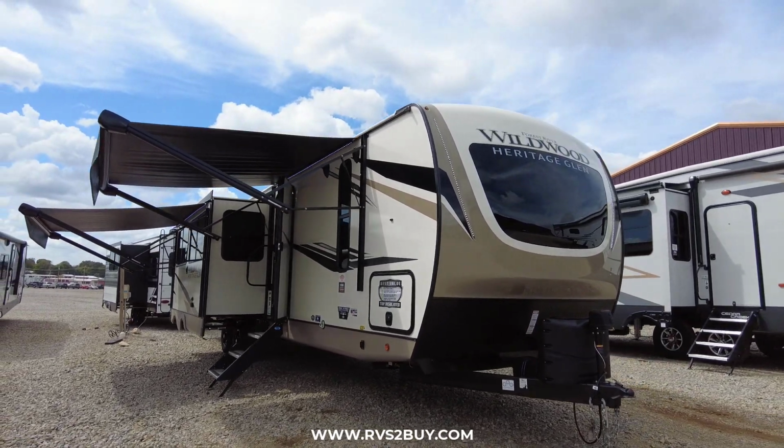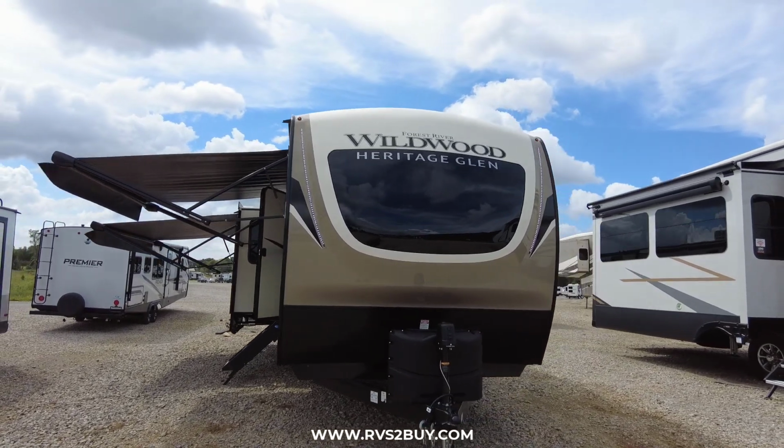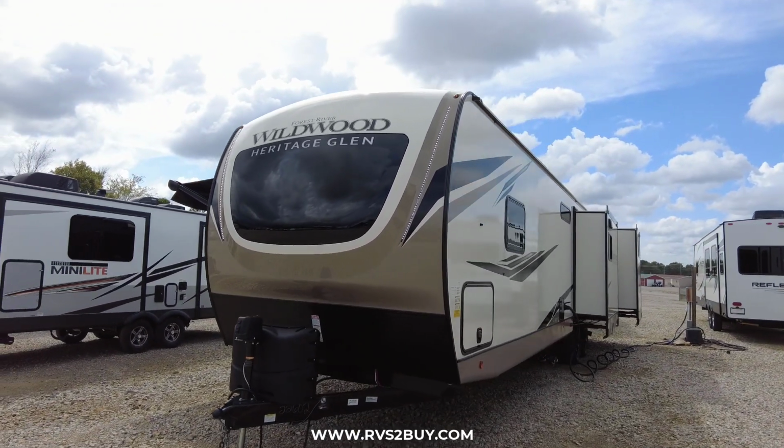Ladies and gents, this is the 2022 Forest River Wildwood Heritage Glen 310BH. It shows on the Forest River website as a BHI, so that would indicate the island, but basically a bunkhouse floor plan with an island.